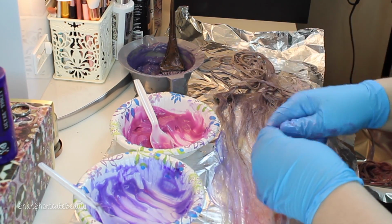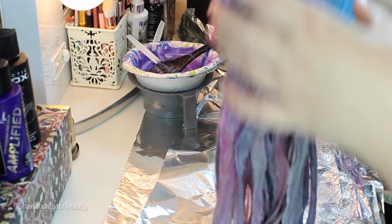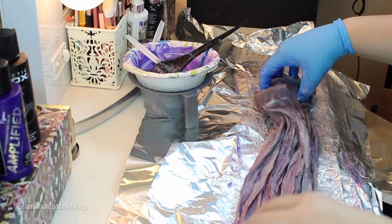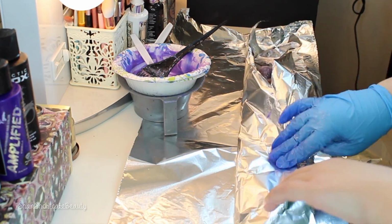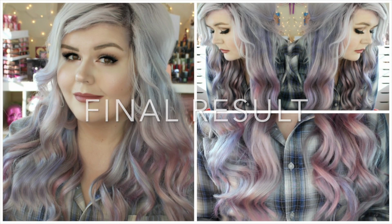So anyway, after I finished these, I did just wrap them up in tin foil, and a couple pieces I shampooed with purple shampoo. I didn't really notice a difference between those and the ones that I didn't shampoo. I was honestly a little scared to shampoo them, so I just rinsed them out, rinsed the conditioner out, and they were good to go.